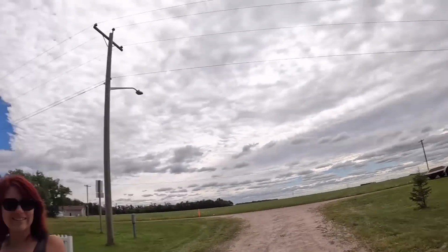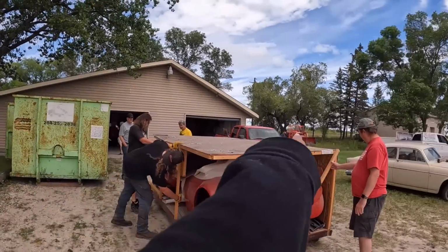So I think the plan is we're gonna tear off all the top stuff here, and then we're gonna empty out all the loose stuff, and then old Mikey boy brought the trailer, and we've got a giant tractor. So we'll see what happens next.